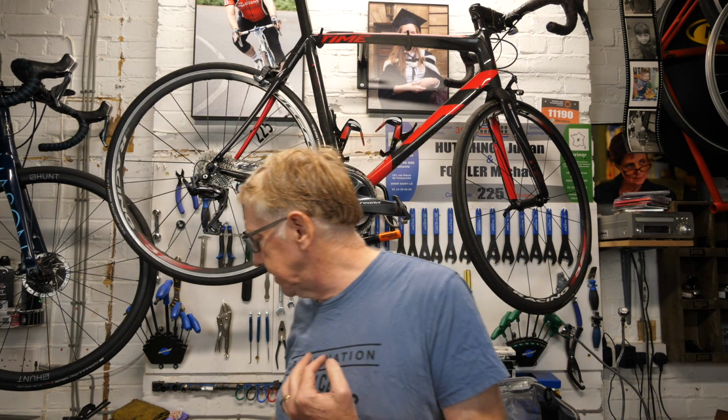Food. Nutrition is a very important subject if you're doing long rides. And it's a good idea to sort out and take the kind of foods that you like, the foods you enjoy, but also the foods that aren't going to upset your stomach. So I always take a number of things.